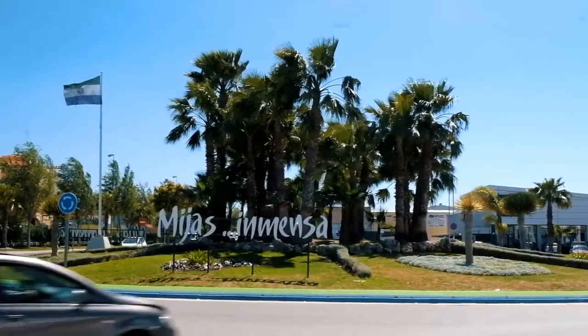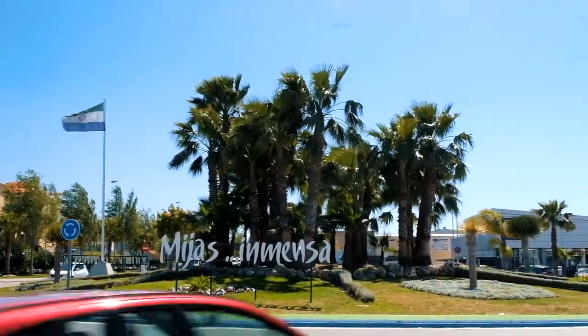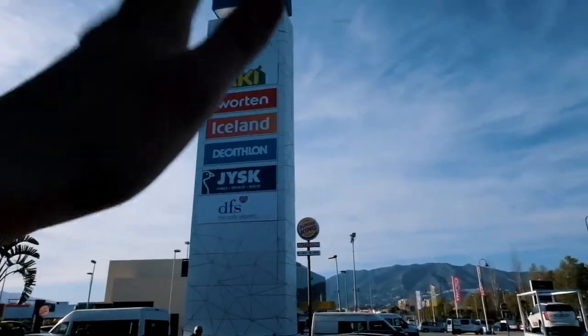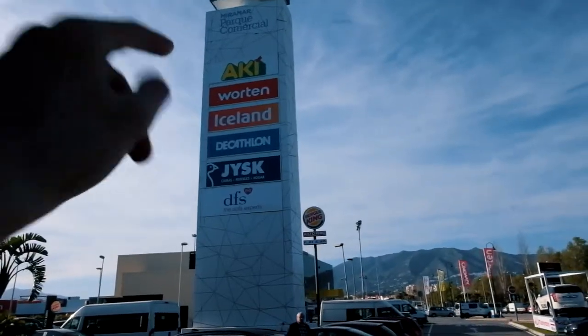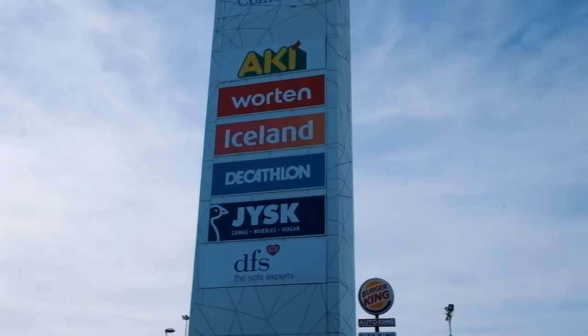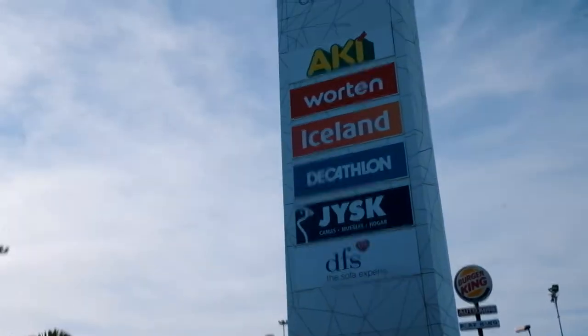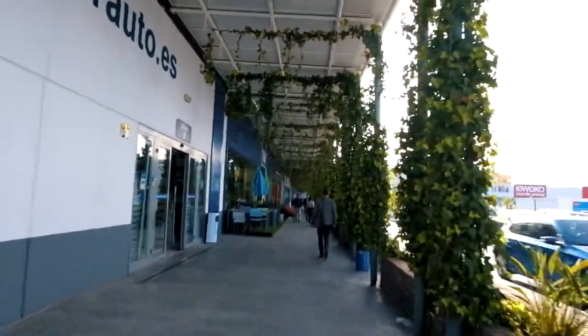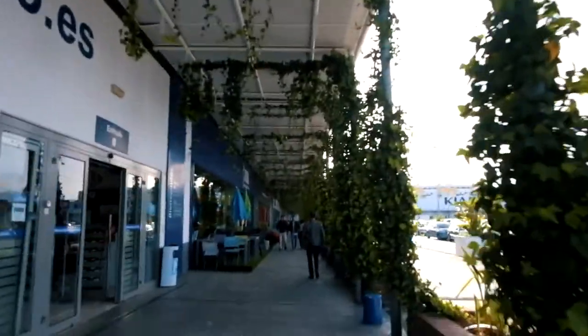Just keep on going straight to go to the retail park. These are the main shops in the retail park. Decathlon is a super great sports world. Iceland is like a British supermarket. You find a lot of people from the UK there, and the rest are just more home stores, plus two pet shops too. And yeah, we're walking along the roofed pathway, and it's absolutely beautiful.